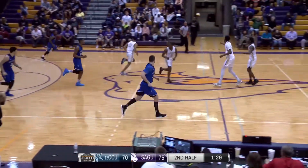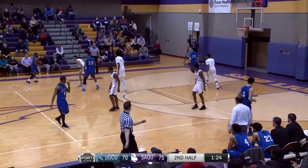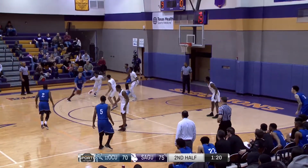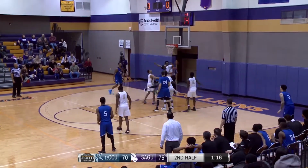Swearingen misses the easy bucket. So it's going to remain a 5-point lead now. Under 1:30 left to play here in the game. Missing an opportunity to milk the time off the clock. Remember, the clock is your friend, their enemy.